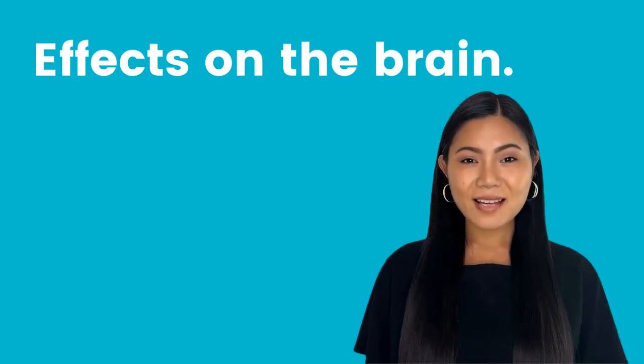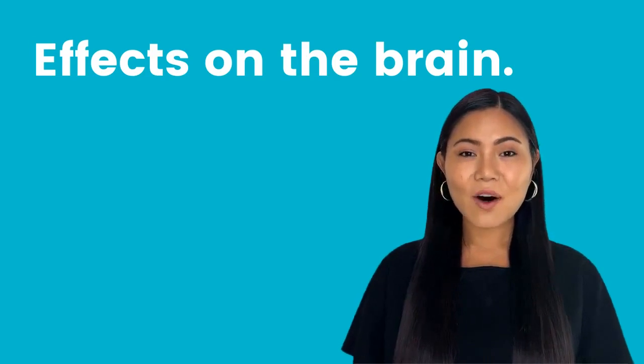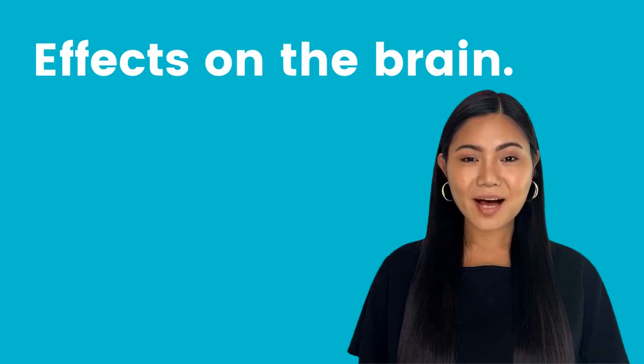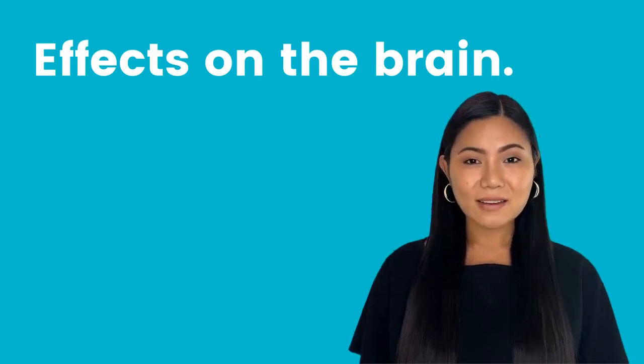Vasodilation. Anesthetics can affect blood vessels in the brain, causing vasodilation, widening of blood vessels. This may influence cerebral blood flow and intracranial pressure, which needs to be carefully monitored and managed during anesthesia to prevent complications. Reduction in metabolic demand. Anesthetics reduce the brain's metabolic demand for oxygen and glucose. This is important in situations where blood flow or oxygen delivery to the brain may be compromised during surgery.